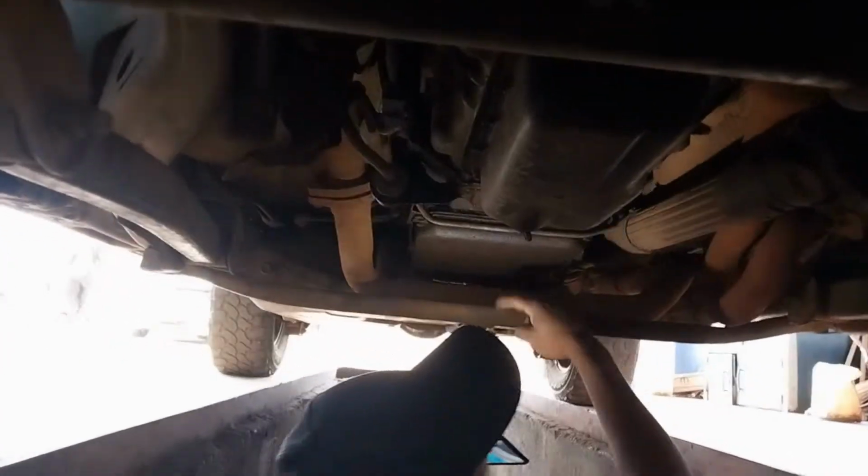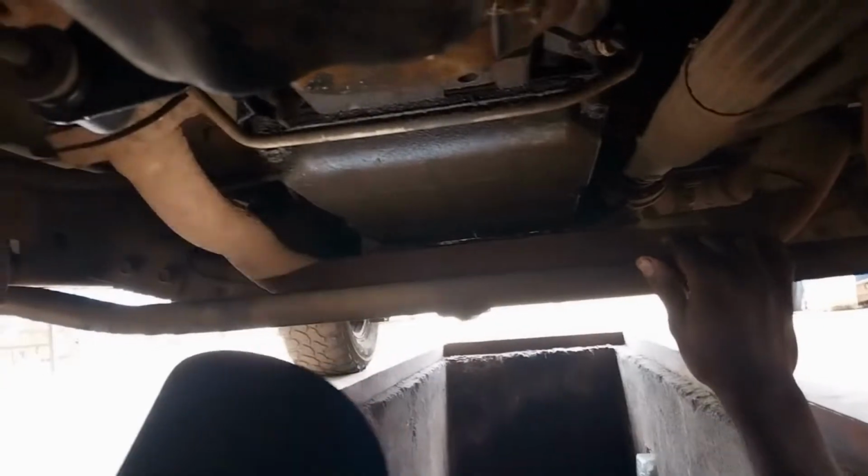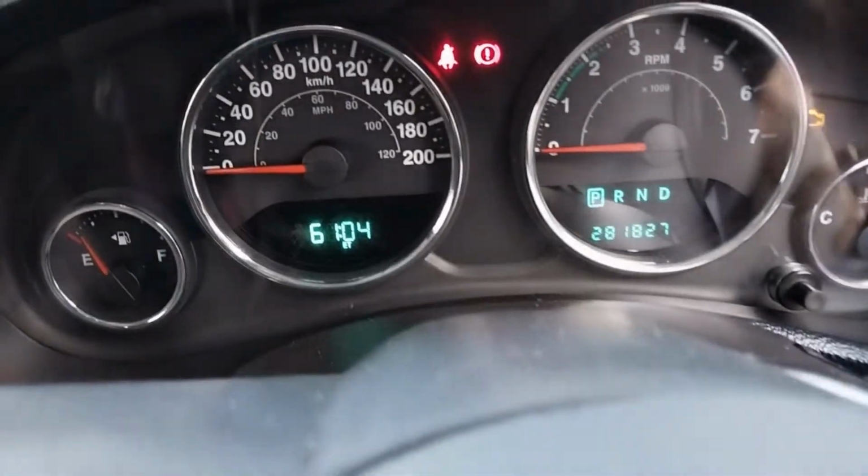Normally such problems occur due to poor car maintenance. And on this one we noticed some serious transmission leaks underneath. And given the mileage, the transmission needed service.